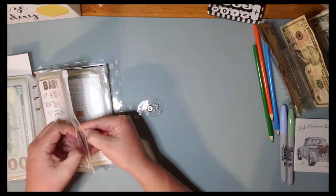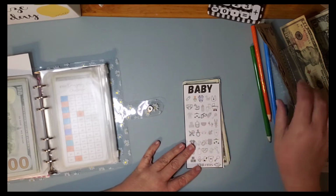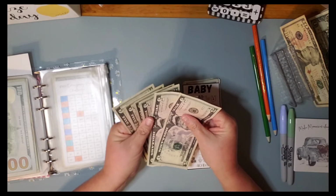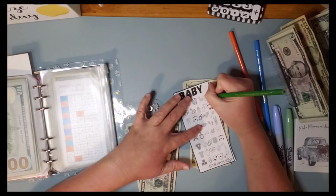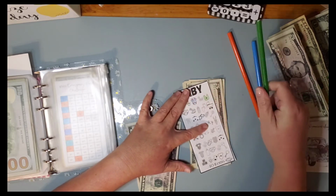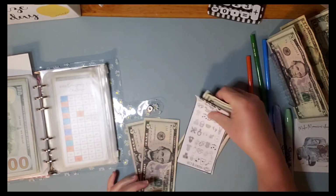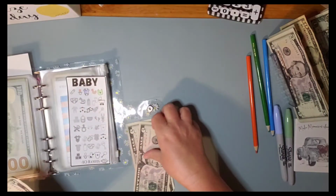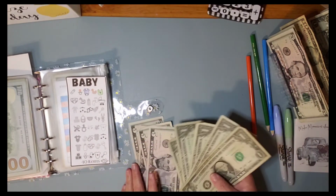Baby, this is for the twins, my daughter's twins, and let's see, we'll do 2 5s. Okay, so now we have 10, 15, 20, $25.